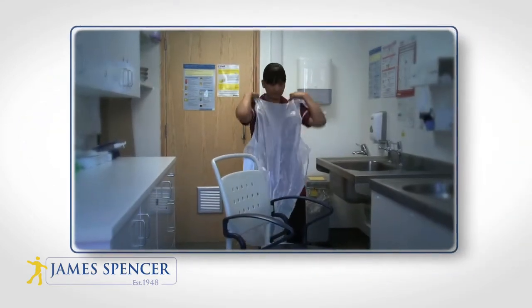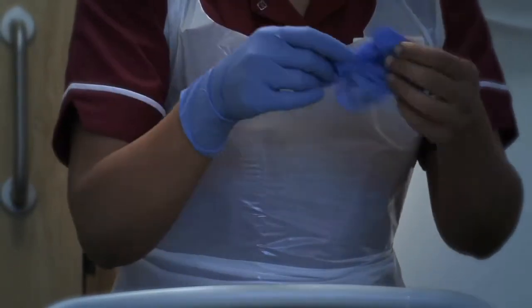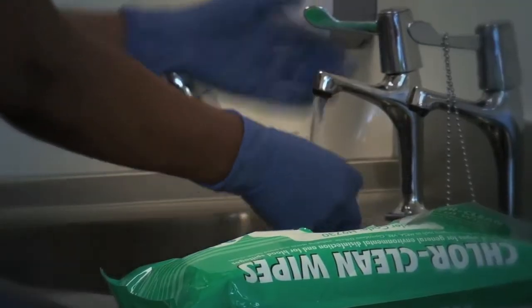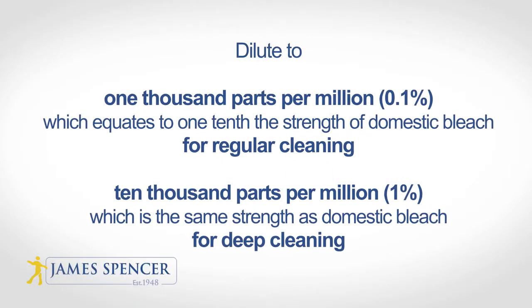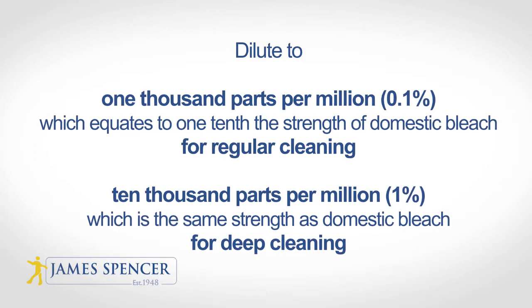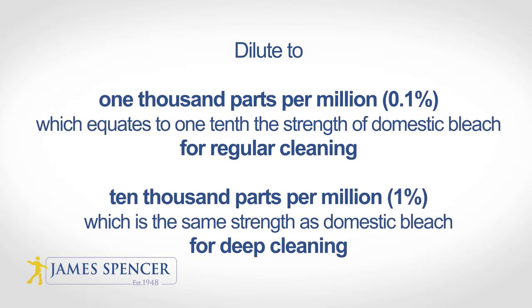Firstly, put on a protective disposable apron and a pair of disposable gloves. We are using hypochlorite wipes, but also commonly used is chlorine solution diluted to 1,000 parts per million, which equates to 1/10 the strength of domestic bleach for regular cleaning, and 10,000 parts per million, which is the same strength as domestic bleach, for deep cleaning.